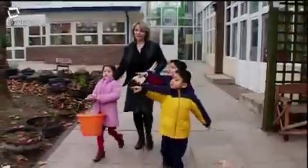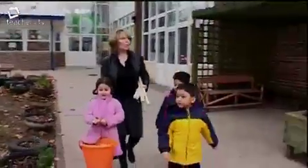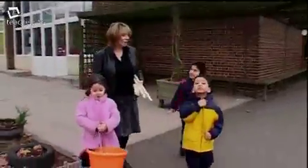Christine leaves the rest of the children with support teachers in the classroom and takes a small group into the playground to extend the lesson.